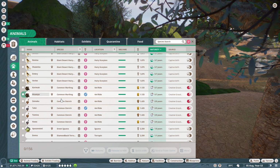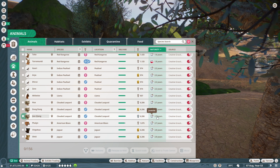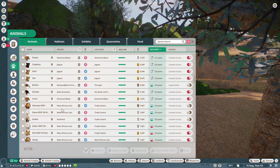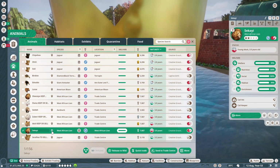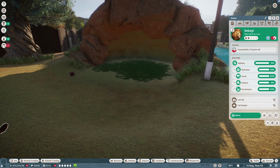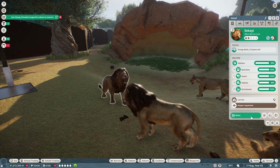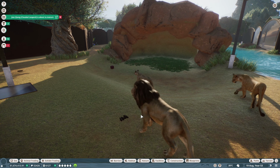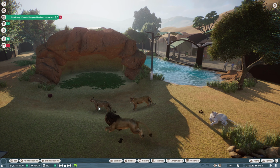We did see that our clouded leopards are just about to mature, and I did have a notification just as I turned the game on that, yes, another West African lion has matured. So we have another one here. I think we're gonna have to put this one in our trade center because they are going to cause some problems in a second. So let's put them in the trade center. Yeah, see, look, they're just about to start an argument. So that's fine. So our West African lions are now the original four.